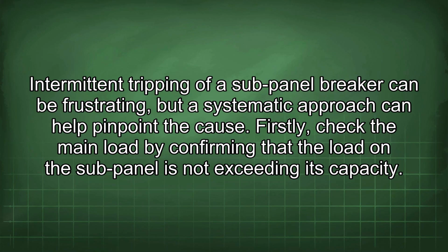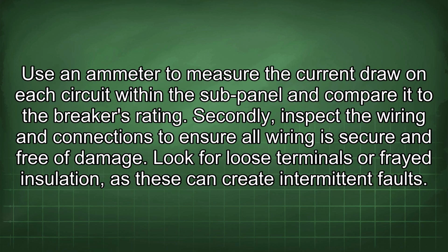Intermittent tripping of a sub-panel breaker can be frustrating, but a systematic approach can help pinpoint the cause. Firstly, check the main load by confirming that the load on the sub-panel is not exceeding its capacity. Use an ammeter to measure the current draw on each circuit within the sub-panel and compare it to the breaker's rating.